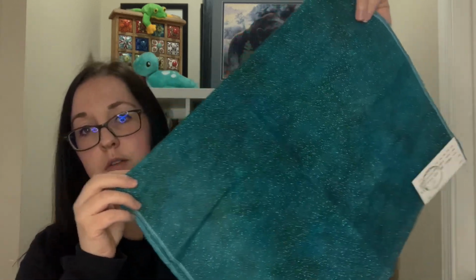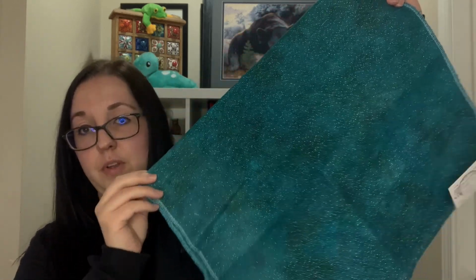The other piece was a 32 count linen. It doesn't have a name. It's an opal. It's a beautiful teal colour. Love that.